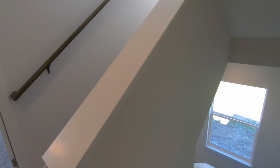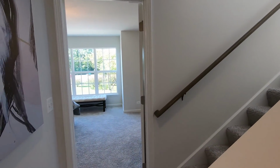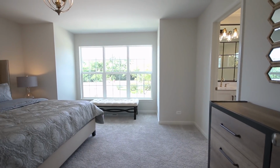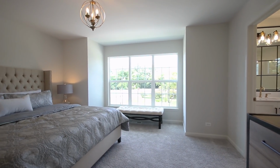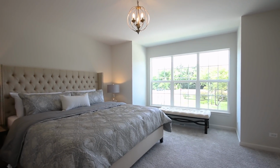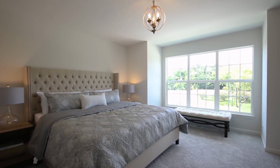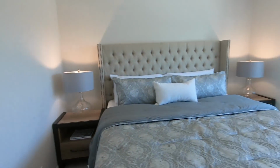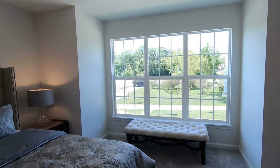And then on this level, we've got the 2 bedrooms, and the master bedroom has the luxury master bath option, which you'll see what you really like. But it's just a great space. And what I always like in a master bedroom is having an area for the bed, but also having a little niche sitting area. And you can see we've got a little chaise there, which is nice. Also then a nice big walk-in closet, which is important. And then a great master bathroom.